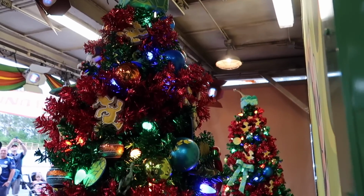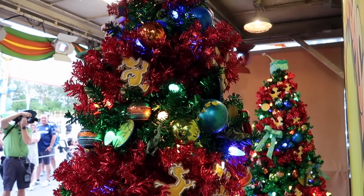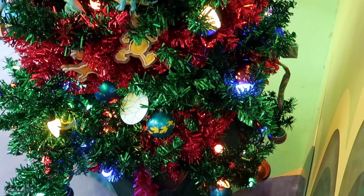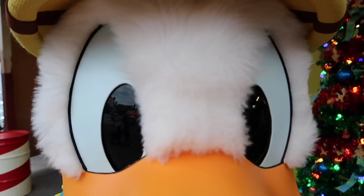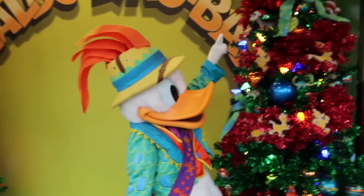Check out the Christmas trees next to Donald. They've got ducks and dinosaurs in them. Love that. Hi, Donald. I love your dinos and ducks trees. Like, these are fabulous.